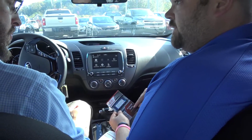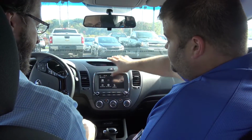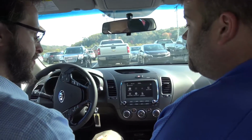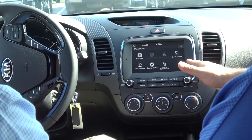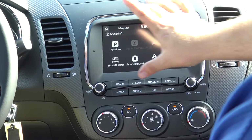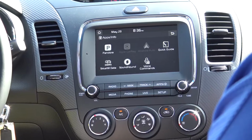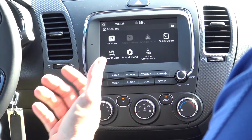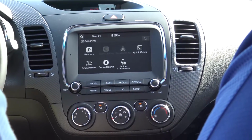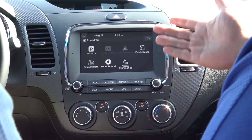One's obviously for the Android phones, one's obviously for the iPhones. And what it does is it uses the display in your dashboard to display and control your phone screen from here. So it'll show your text messages, your navigation, your Google Maps display, your GPS, whatever you want to call it, it'll display it right here. So therefore, you don't actually have to get a vehicle with GPS if that's one of the features you want to use. So it saves you, I think, what the average GPS system in a car is about a $1,500 to $2,000 upcharge, and in this vehicle, you don't need it.